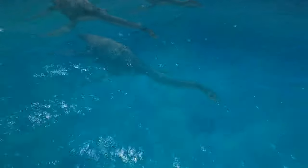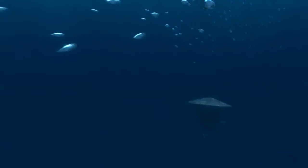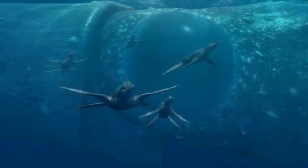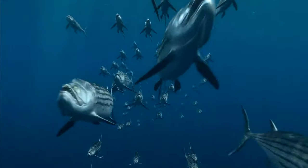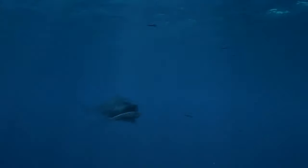There was another world of giants on Earth, a submerged world where enormous reptiles ruled seas filled with incredible creatures. These were the most dangerous seas of all time. No living thing was safe.